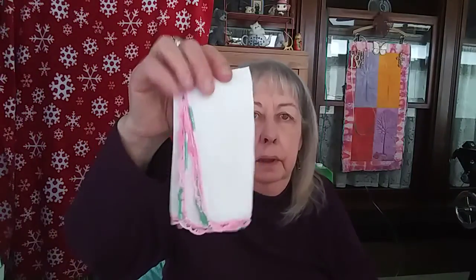Okay, the next thing that I discovered that I had bought is a little bag of hankies, and they always come in handy for digitals. So there's a little yellow one. And this is just a little white one with the pink crochet. Now this one has some stains on it. So again, I will hand dye this, so it's not the stained white anymore, but it'll be a real pretty color that will disguise all that.